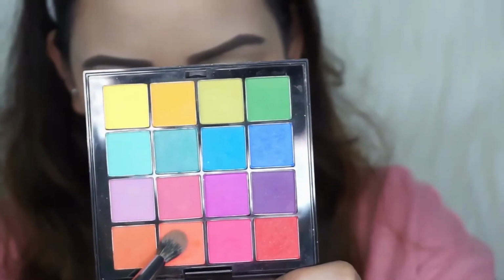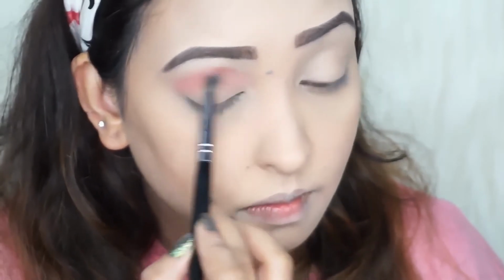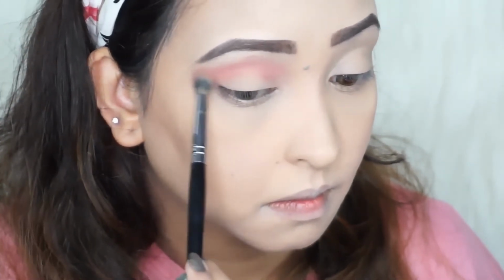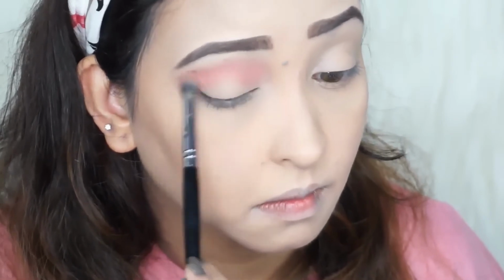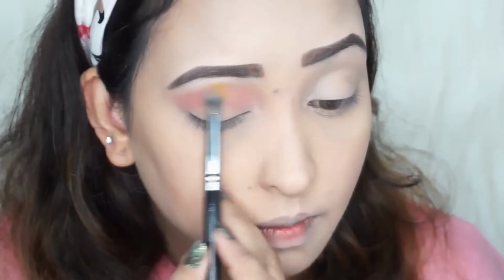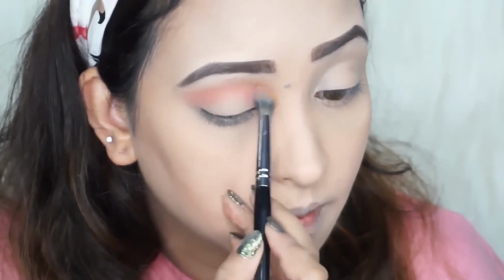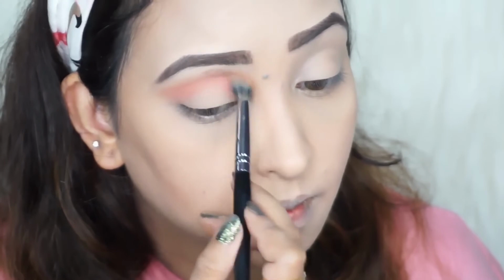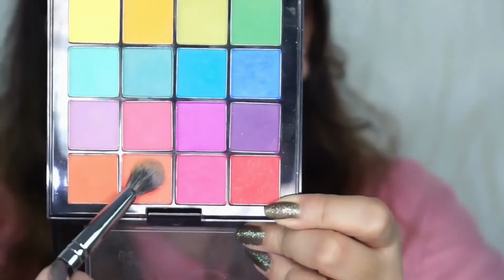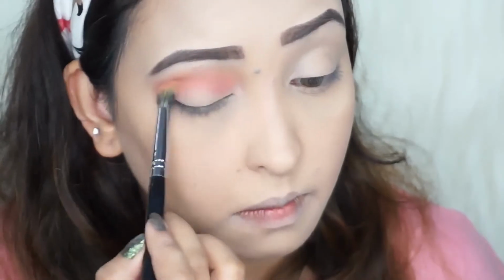So first I am going to take this peachy orange color from the NYX palette, and I am using my PAC 204 tapered blending brush, and I am applying it right in my crease and slightly above it, and I am blending it very nicely. Now I am taking the yellow color from the NYX palette on the same brush, and I am blending it above my crease with the previous eyeshadow to soften down the peach eyeshadow above my crease. Again I am going to take the peach eyeshadow from the NYX palette and apply it right below the crease to intensify the peach color.